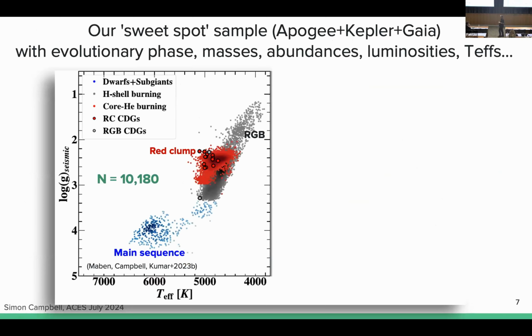So here's our Kepler field sample. We have main sequence here. We've got red giant branch in gray. And importantly, we've got the red clump here in red. And that comes from the seismic data. We're able to split the red giant branch and the red clump. So it's not a bad sample, 10,000 stars, very well characterized.